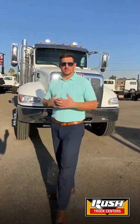Mr. Customer, could you see yourself in this truck at first look? What do you think of this truck? It's exciting, right? It looks powerful, it's beefy. It is exactly what you think it is. It's a Peterbilt. It's going to give you a return on your investment.